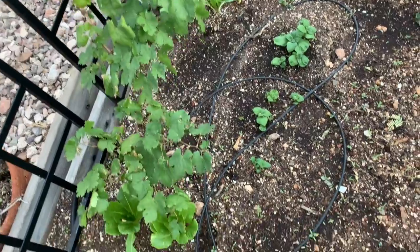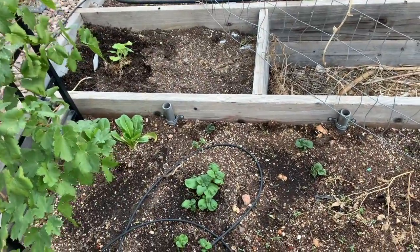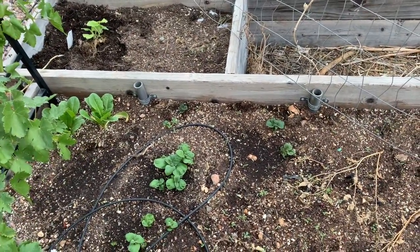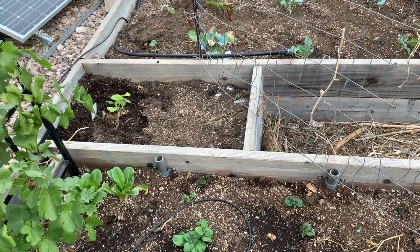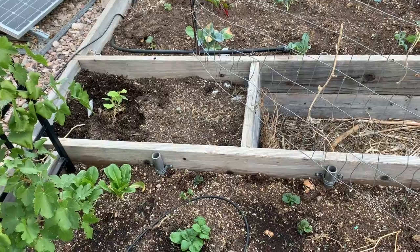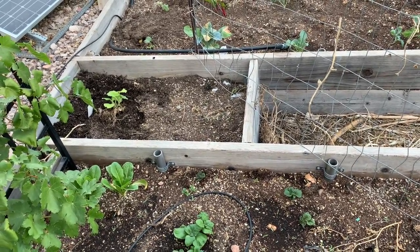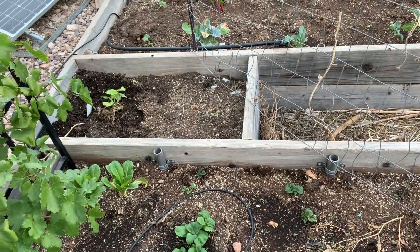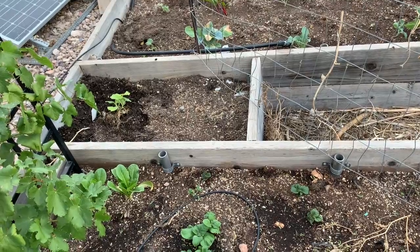This grape plant's doing okay. Not growing very fast, but that's okay. I just planted a squash plant right over there, so we'll see how that does. Probably won't be anything special. We usually get our first frost sometime in December or early January.